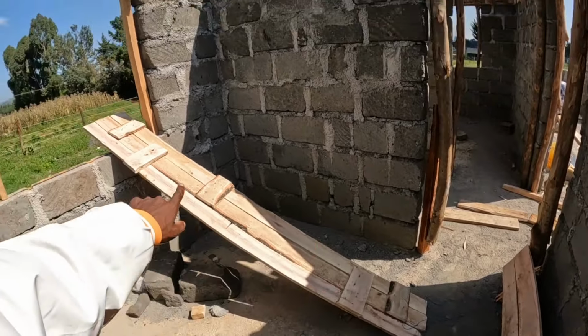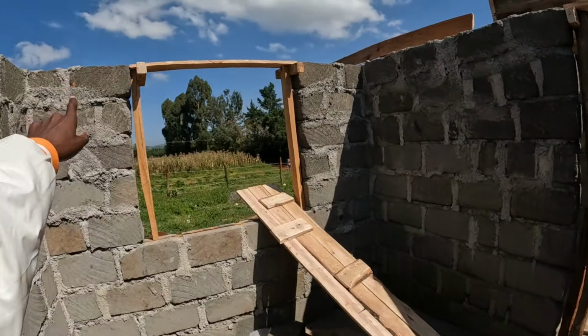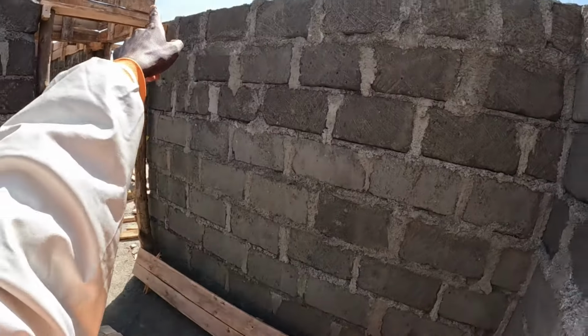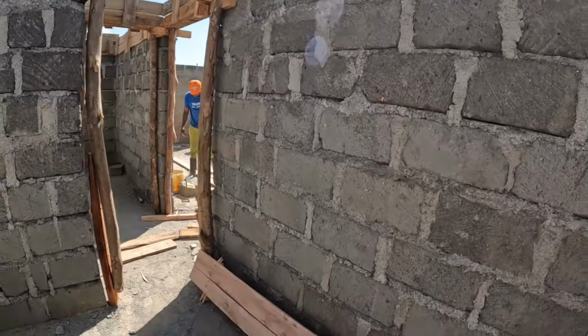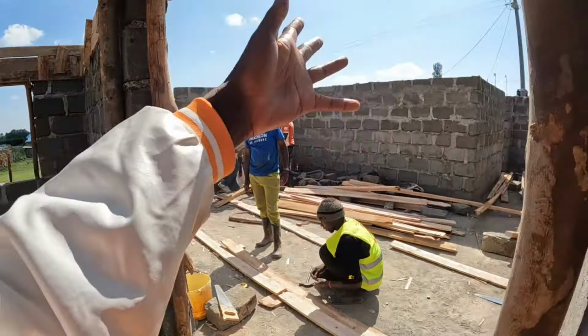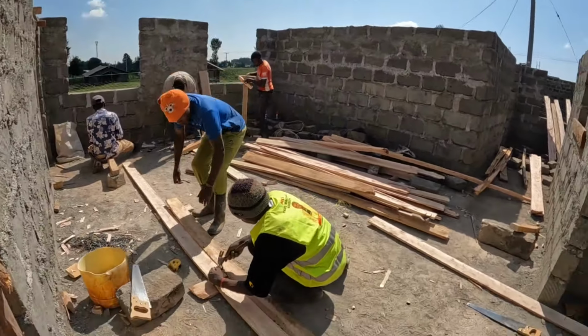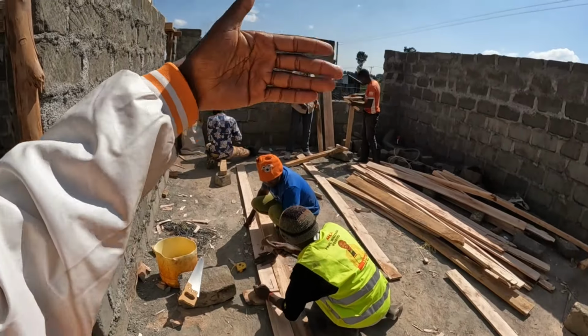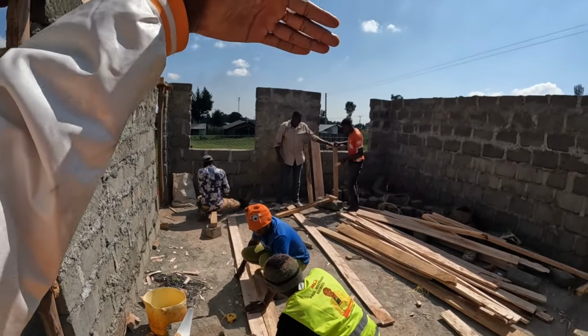This one will go right there, and this one right here will go right here. So then we are on the other side. So this tunnel we are making right now goes to the inner part. We already have for the outside.